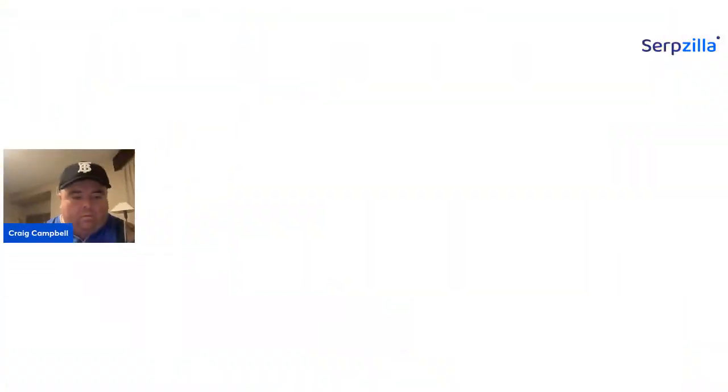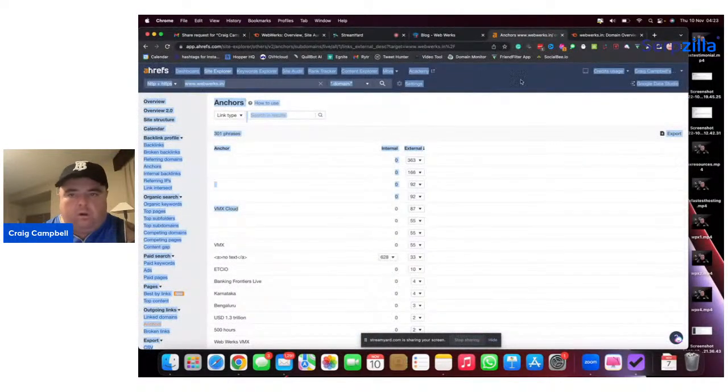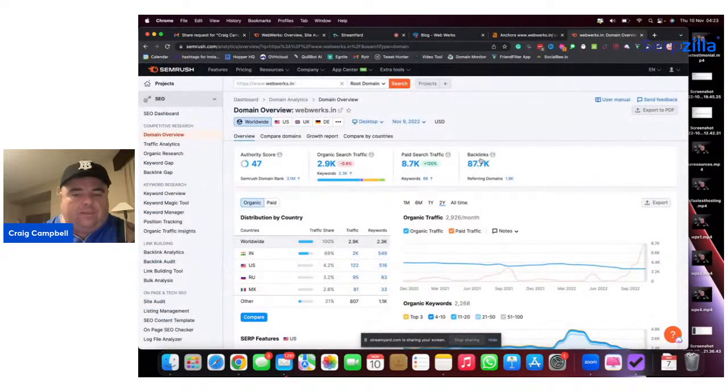Our WebWorks. So let me just share my screen again. And let's have a look at WebWorks. Like Pranav said, I'm not going to touch too much more on the backlinks side of things. I think Pranav was very on point when he says far too many backlinks. Referring domains looks a bit suspicious. Your organic search has stayed stable for the past few years.